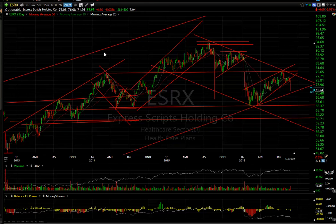ESRX, massive big top. There's a 1, 2, 3, 4, and the fifth wave started today with a smack of 460 or 6%. There's 8 days to cover, but they may be right this time. Looks to me like the bottom down back in here could be challenged around 61, even as low as 57.